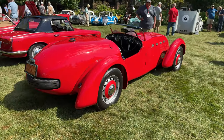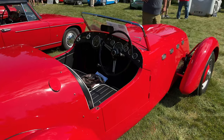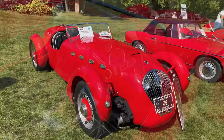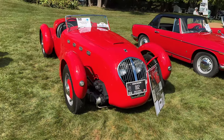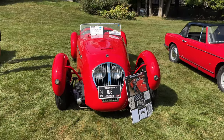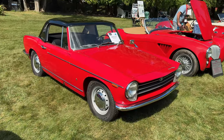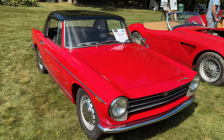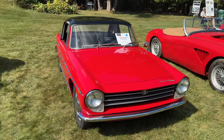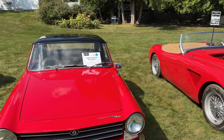Next to that, we have a Healey Silverstone. This is a beautiful car. We saw this out at the track. Fortunately, it went off at Canada Corner and ended up in the gravel. Then we have my Innocenti Spider. This is based on the bug-eyed Sprite with an Italian body. And it has a factory hardtop, which is very rare.